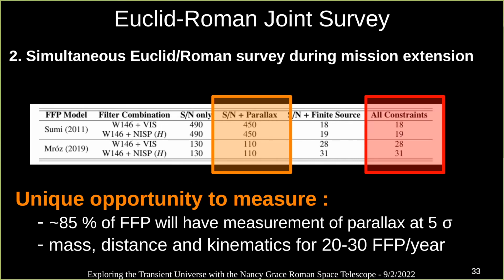And the second result is that about 20 free-floating planets per year show both finite source effect and parallax. For these, we are going to have a direct measurement of the mass and distance, while for those with only parallax, we have only one constraint. But this already gives us a lot of information about the distribution along the line of sight towards the bulge.